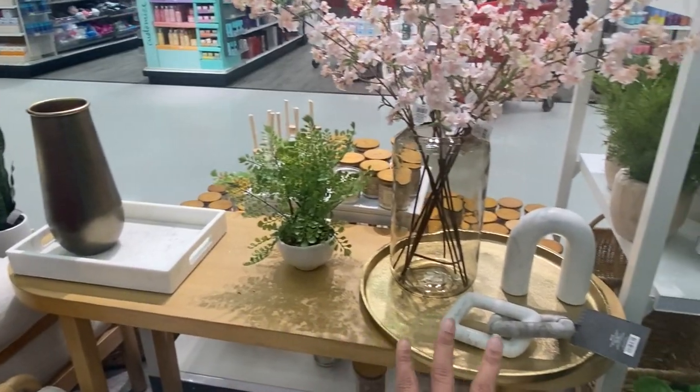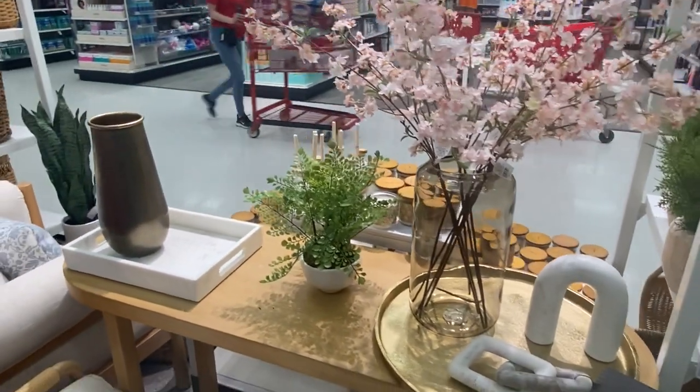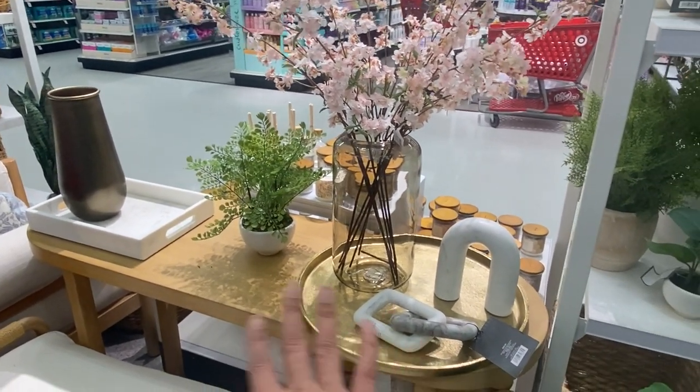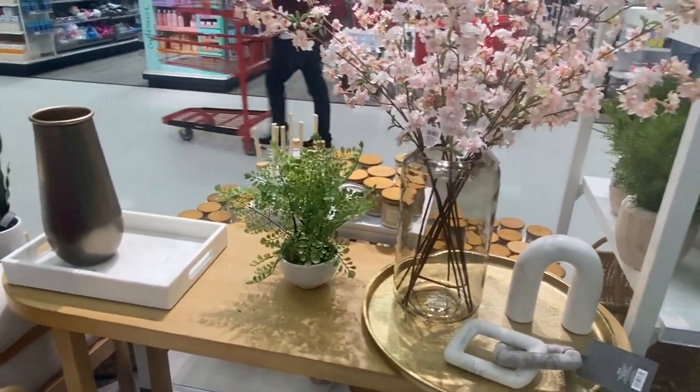I'm not really sure which one to choose. I feel like I might buy everything and then just see what I like at home. But let me know down in the comments what you all think, which of the three designs you like the best, the first one, the second one, or the third one.